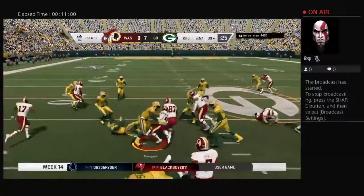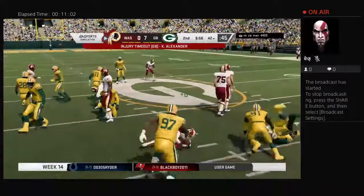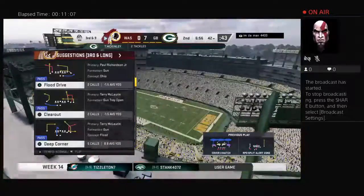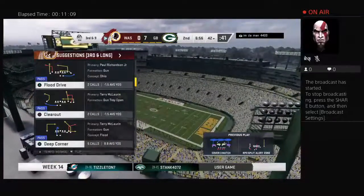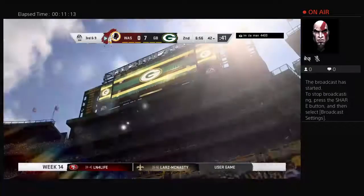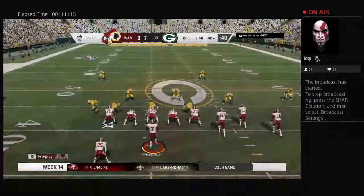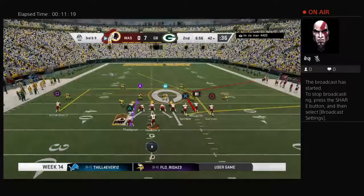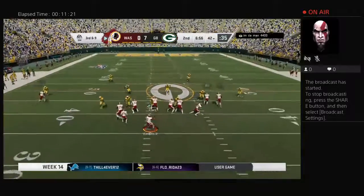Shotgun handoff to Thompson. He'll get about 3 as he's brought down right around the 42. Some of these play calls, I think they're a little conservative, but you know me, because it's easy to sit up in this booth, right, and make all the calls and think I'm going to be correct. But I would like to see them open things up, because otherwise this defense is going to gang up on the run and shut them down.